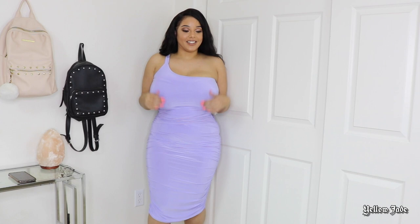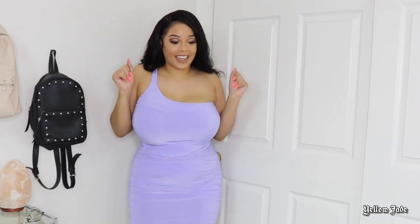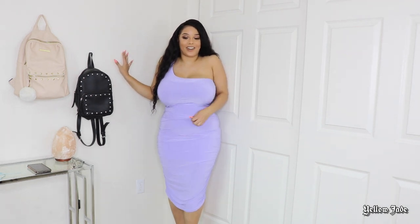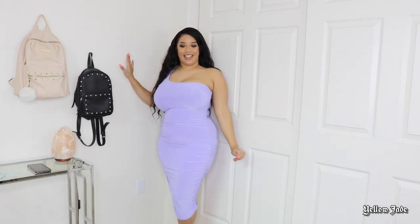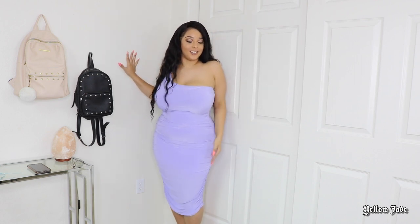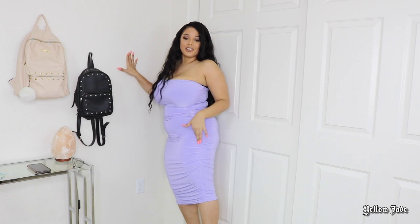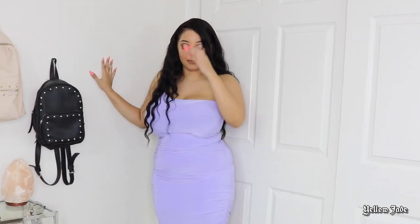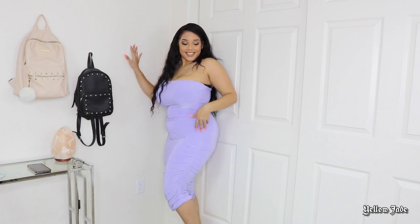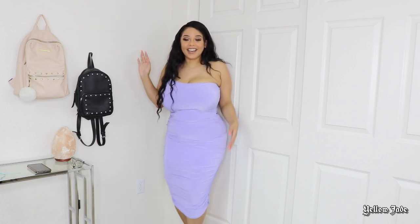This looks so fucking bomb, sis. I'm not even playing. Hold up. Let me fix my boob. Hunty, let me stand on my very tippy toes for you. Yes, bitch. I'm about to do a photo shoot up in this. This is so cute. The way it is ruched. Oh my god. I feel like maybe I got a lot of stuff that's ruched. I just realized. But this is just hugging my curves.